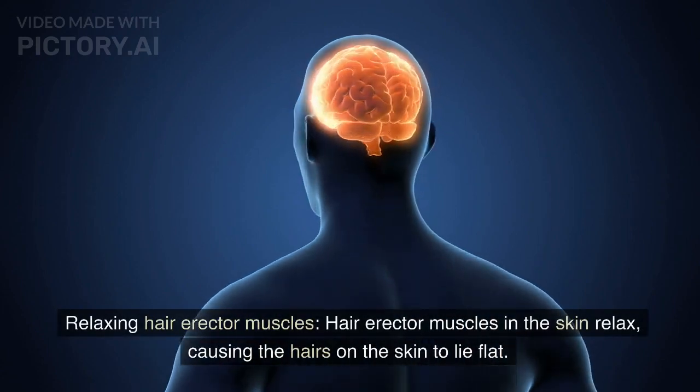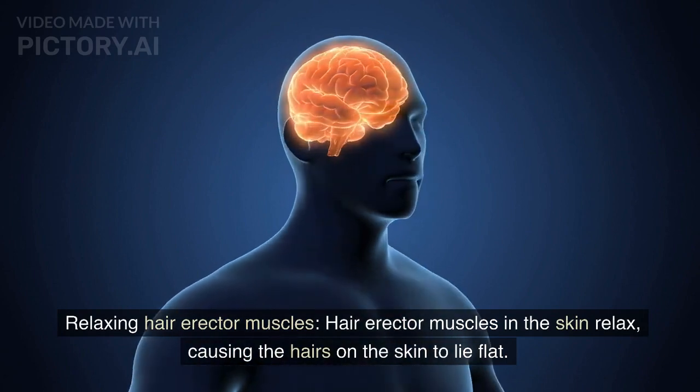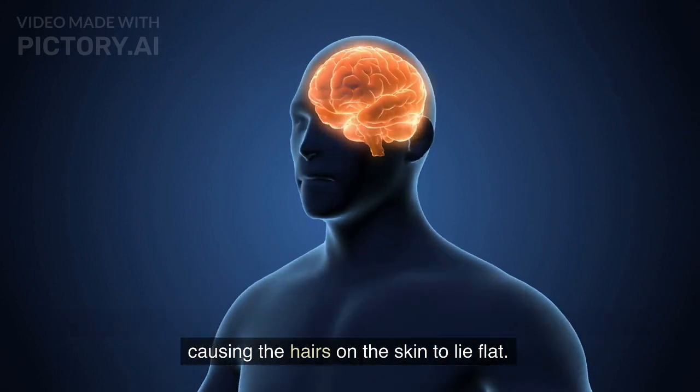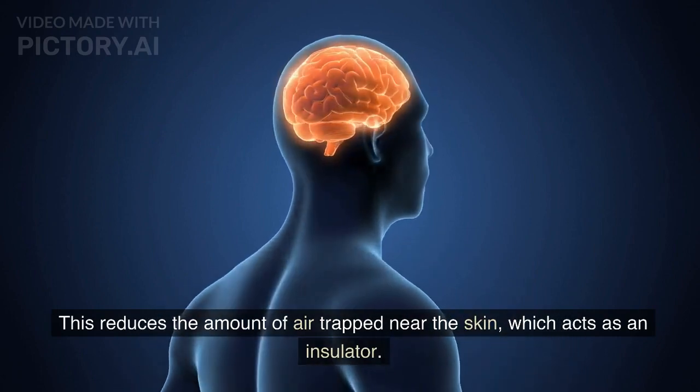Relaxing hair erector muscles. Hair erector muscles in the skin relax, causing the hairs on the skin to lie flat. This reduces the amount of air trapped near the skin, which acts as an insulator.